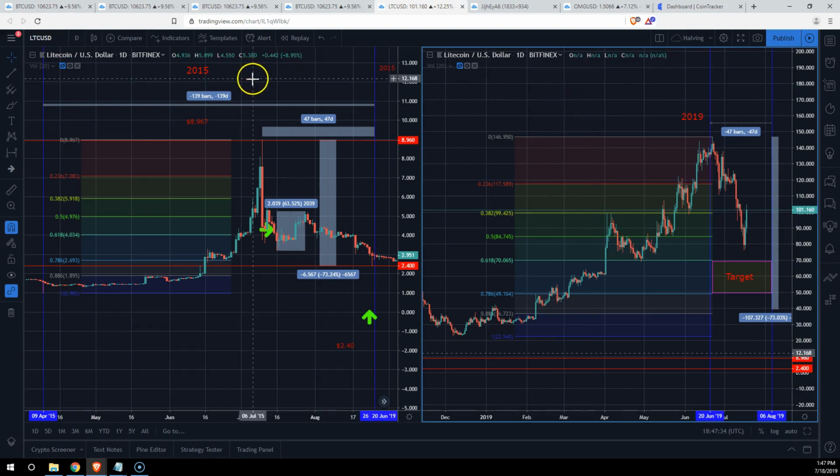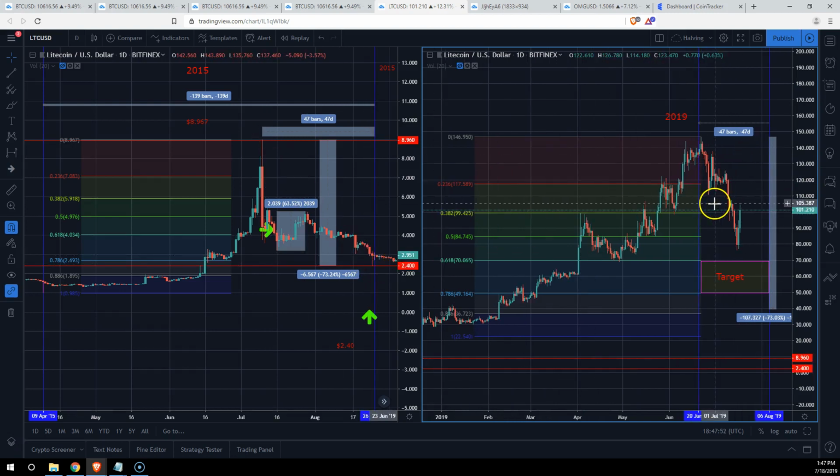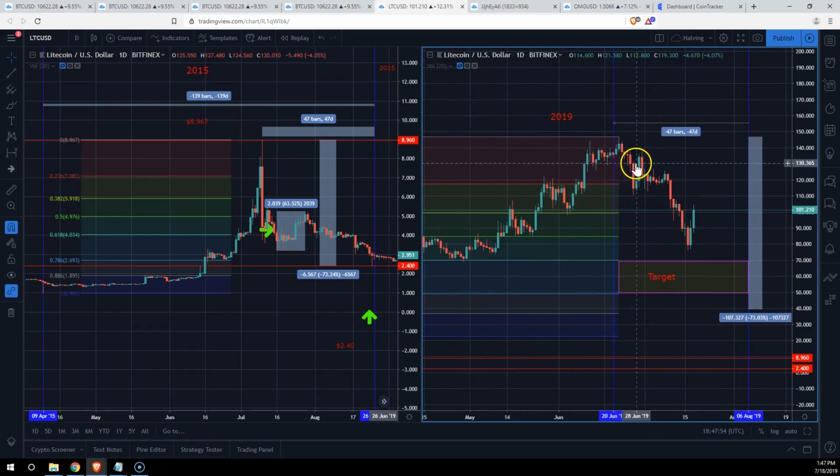This is a 2015 fractal versus 2019 chart. We can see that so far things played out very, very accurately. So 47 days before the last halving, the price of Litecoin topped out, and then it dropped 73% going into the halving. Okay, in 2019 we actually topped out about 45 days before, so it was very, very close, about 2 days different, and then we started our big drop.